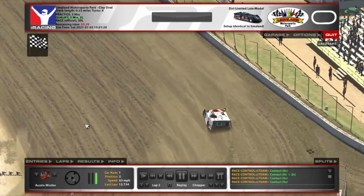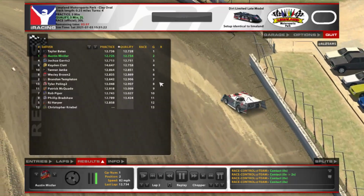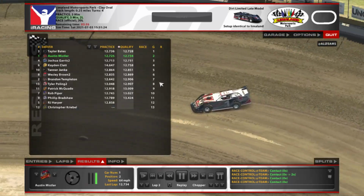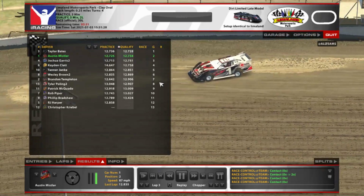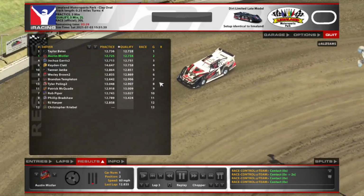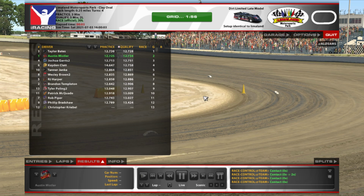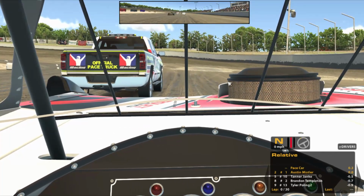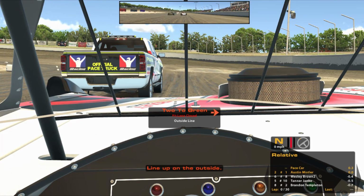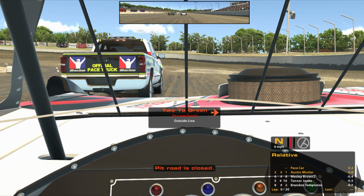So it seems like it's gonna be a real fast group of guys. And this is not one of my strongest tracks by any means. Got a couple people left to qualify, so I'll pick it up when we're getting ready to go green in the race. All right, well we stayed in second, which is nice. Being on the outside is not gonna be that bad because this mid lane is gonna be probably more used up than anything by the end of this race.